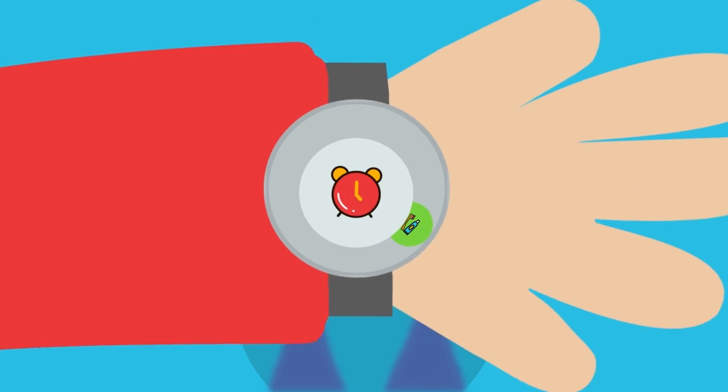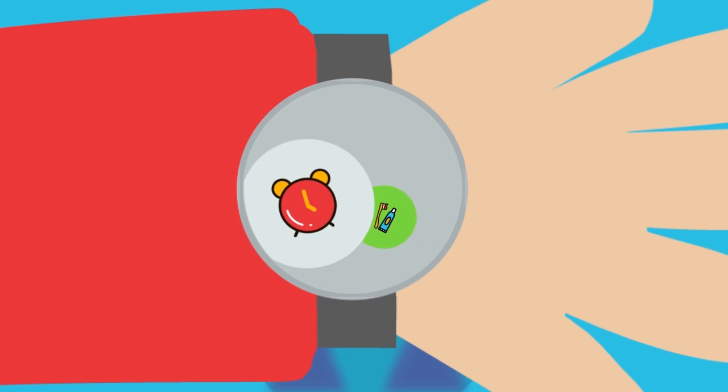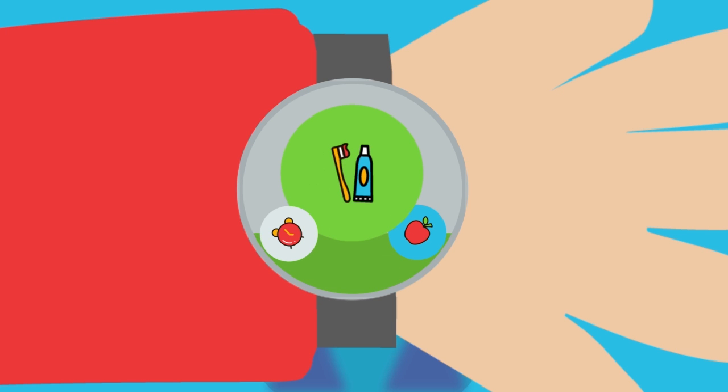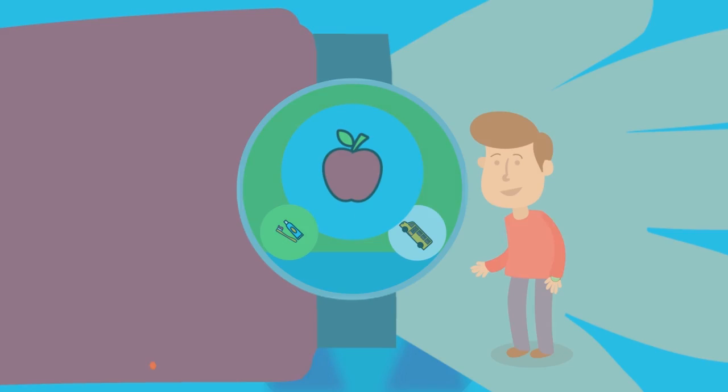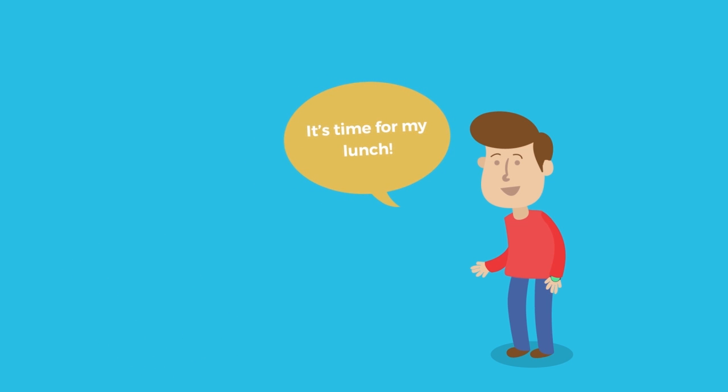Introducing Saathi. Saathi is a smartwatch which uses visuals similar to flashcards that Deb is accustomed to through his daily classes. Instead of analog hands or digits, Saathi represents the time through graphics that Deb easily understands. For example, the alarm symbolizes the time to wake up. The toothbrush tells it's the time to brush the teeth. Time for breakfast. Let's again ask Deb, "Can you tell the time now?" And yes, Deb will reply, "Yeah, it's the time for lunch."